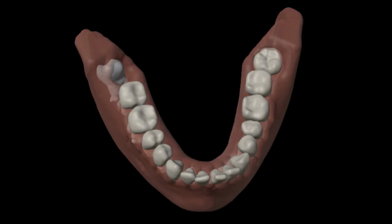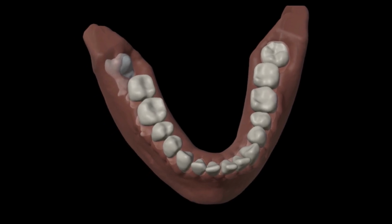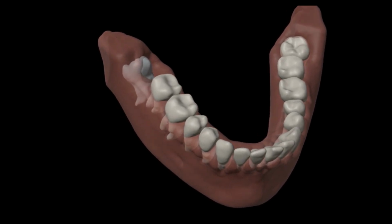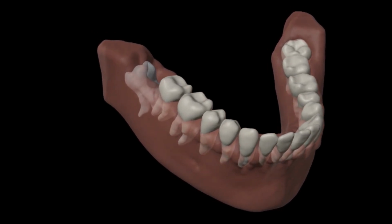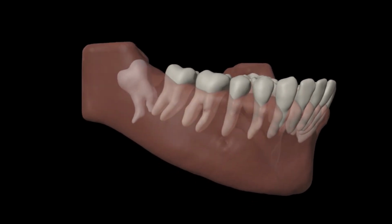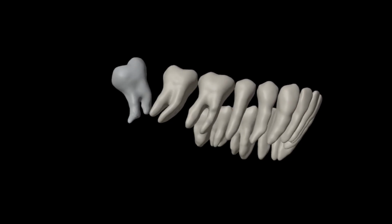Another important factor to consider during wisdom tooth extraction is dilaceration. Dilaceration refers to the abnormal bending or curvature of the tooth's roots. Since wisdom teeth are the last to erupt and are often located in an area with limited space, they are more prone to undergoing morphological changes to fit within the available room.